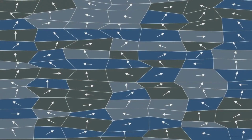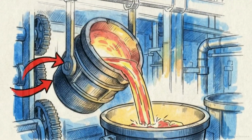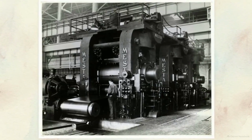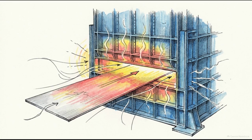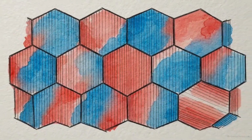First is the CRGO silicon steel. We alloy iron with roughly 3% silicon. Silicon dramatically boosts electrical resistivity, suppressing eddy currents, while lowering the magnetostriction coefficient lambda. The steel is then cold rolled to align its grain boundaries along the exact path of magnetic flux, minimizing hysteresis energy loss.